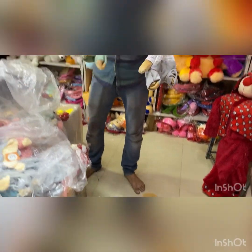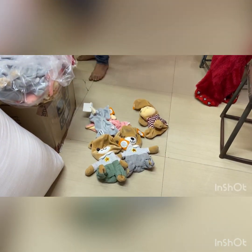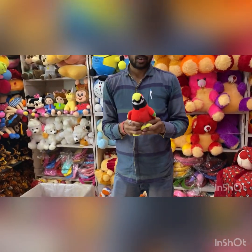Like this, the color difference. You have different colors in this also. And in small character items, this is Nobita, Pooh, Donald Duck, Dog, parrot.